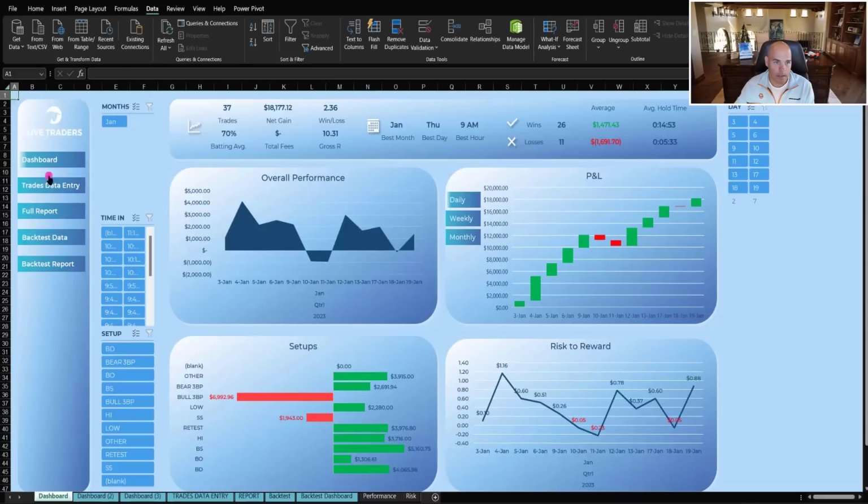Click dashboard. Now we're looking at overall performance, okay? So if you look at the top here, it has the number of trades taken, 37. It has the batting average, 70%. It has my net gain, $18,000. It has my total fees. I don't have any fees because I don't have fees.